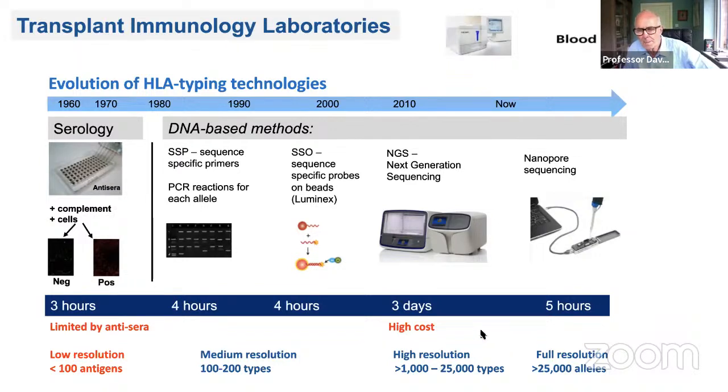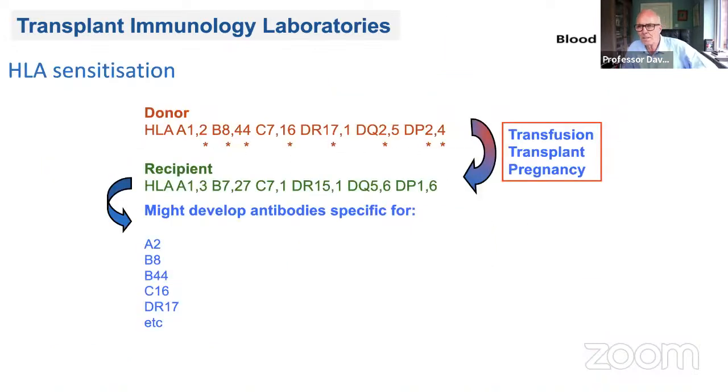What is being developed and is just about becoming available is a very rapid sequencing method called nanopore sequencing. It's about a 5 or 6 hour turnaround time, but this will resolve all known alleles. So we can identify all different HLA forms. There's a variety of methods. How can we identify the antibodies against them? The things which cause problems in transplantation.